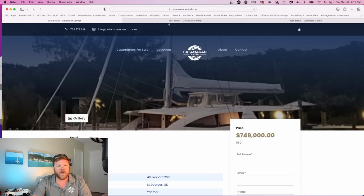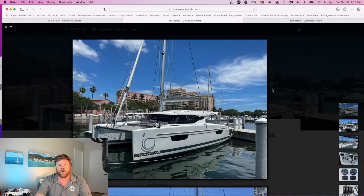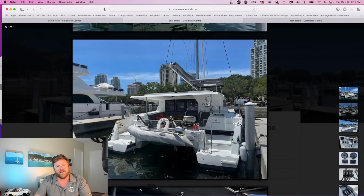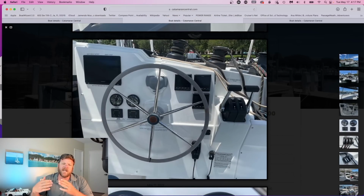The second boat I want to talk about is this Fountaine Pajot Lucia 40. It's a 2020 over in St. Petersburg, Florida, asking $560,000. It's a 4-cabin, 2-head layout, so maybe not exactly the ideal layout for a private boat, but it's definitely a great boat for a family with kids or to put back into charter.